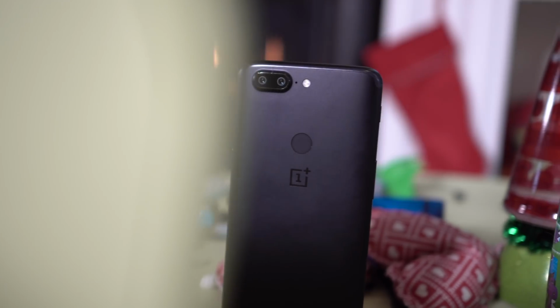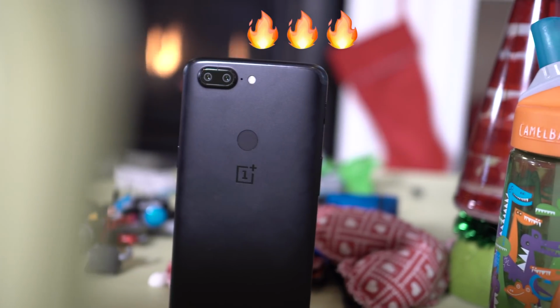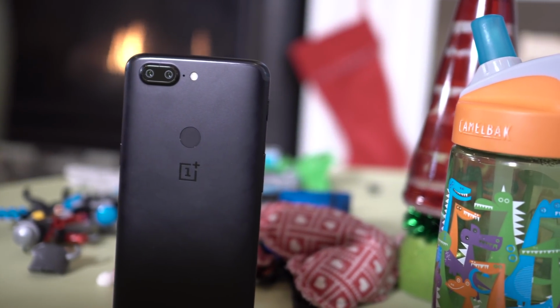We're taking a look today at the second phone release of 2017 for OnePlus, the OnePlus 5T. So not only is this the second phone of the year, this is also the second in the T series, which was first introduced, I should say, with last year's 3 and 3T. But unlike last year, this is actually a significant upgrade over the 5.